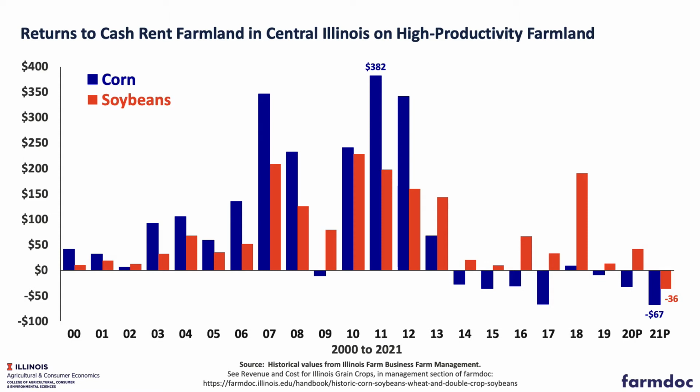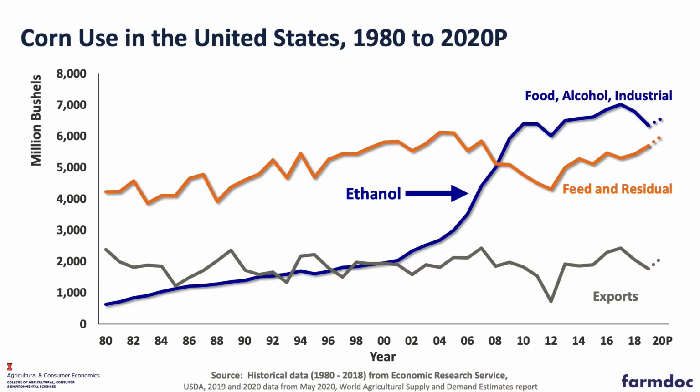Since 2013, we've seen a leveling off of use, or no growth in use, in particular in corn, and you can see that here. This shows the three major uses of corn over time from 1980 through 2020 projected. You can see the blue line is ethanol, and ethanol increased dramatically from 2006 through 2012 and then leveled off after that. That was a period of higher returns and increasing use of ethanol corn and ethanol production led to those higher returns. Since 2013, we've seen corn as a use fairly stable.